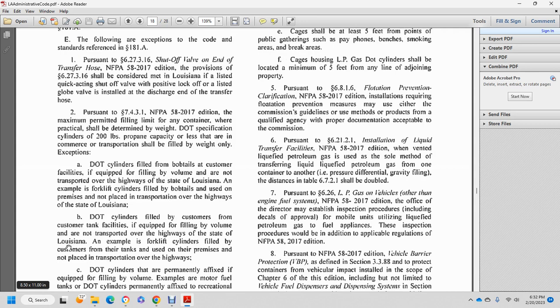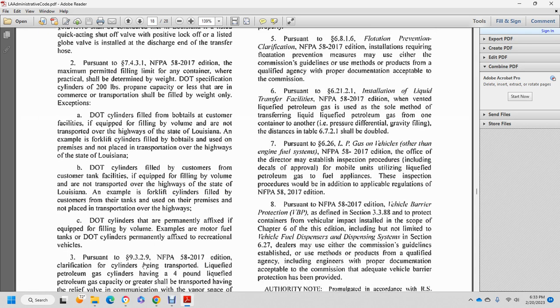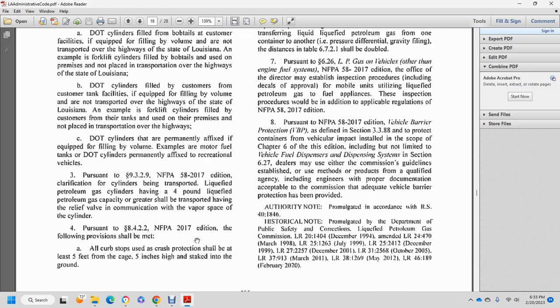Example, the forklift cylinders filled with the customer's tank for use on the premises, if it does not play for the transportation over the highways. C. DOT cylinders are permanently affixed, if the clip of filling over the volume. Examples of the motor vehicle with the top of the cylinder permanently affixed with the recreational vehicles.